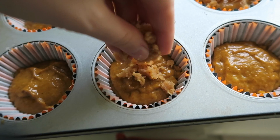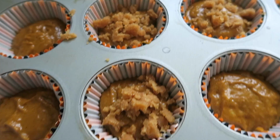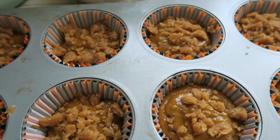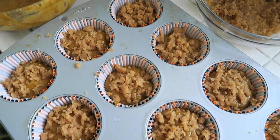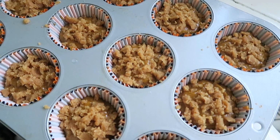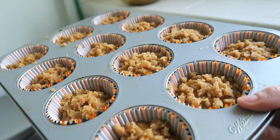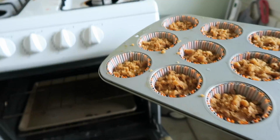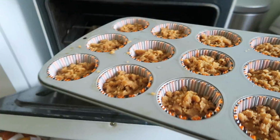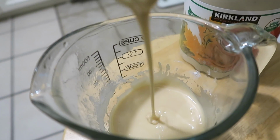There's something about baking that is just so therapeutic for me, and I kind of wish it wasn't, because then I have so many baked goods around. But luckily, I have neighbors and friends I can disperse them to, and I freeze a lot so that I don't have to eat everything right then and there. I'm going to pop these muffins into my oven at 350 degrees, and I always just keep an eye on it. I don't really go by the time.